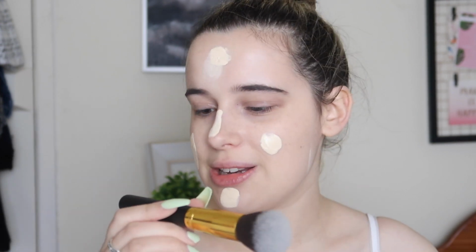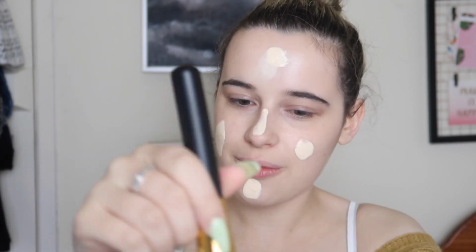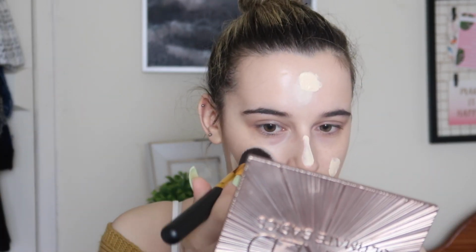I'm gonna do one side with my beauty blender and one side with my brush, so I think I'm gonna blend in this side using my brush. I'm using a new BH Cosmetics brush. They feel really, really soft as well, so this is kind of like a first impression. Okay, that is really light. Oh, I think this is the first foundation that I've ever used where the lightest shade is too light for me. When does that ever happen?